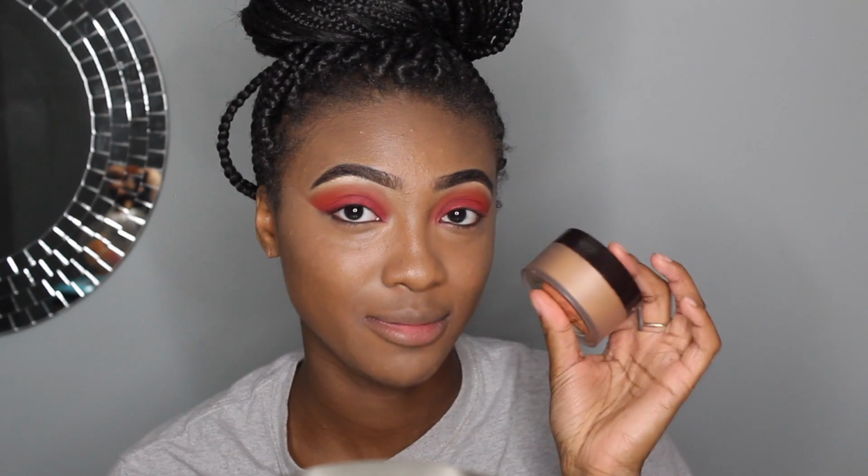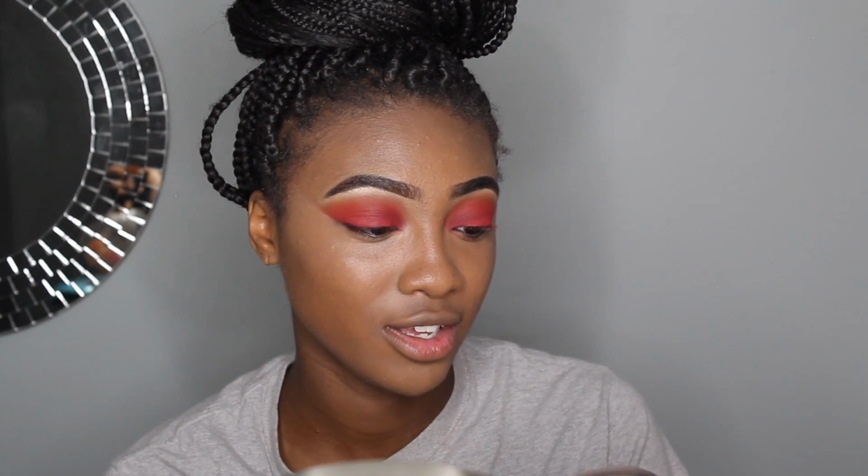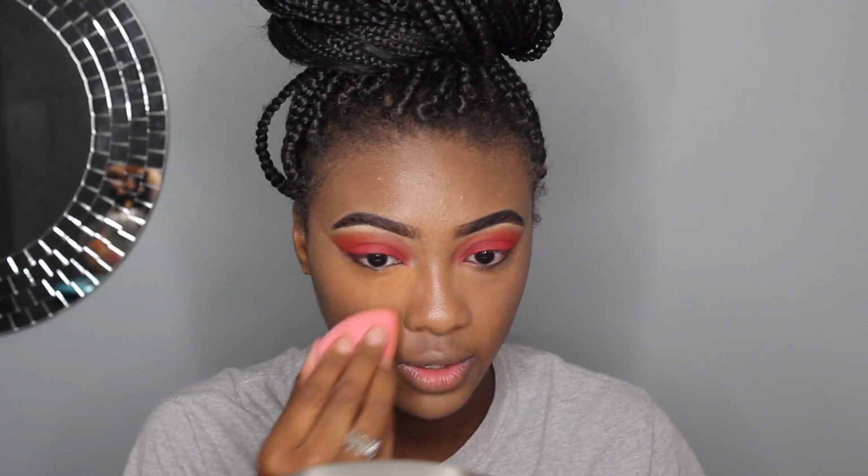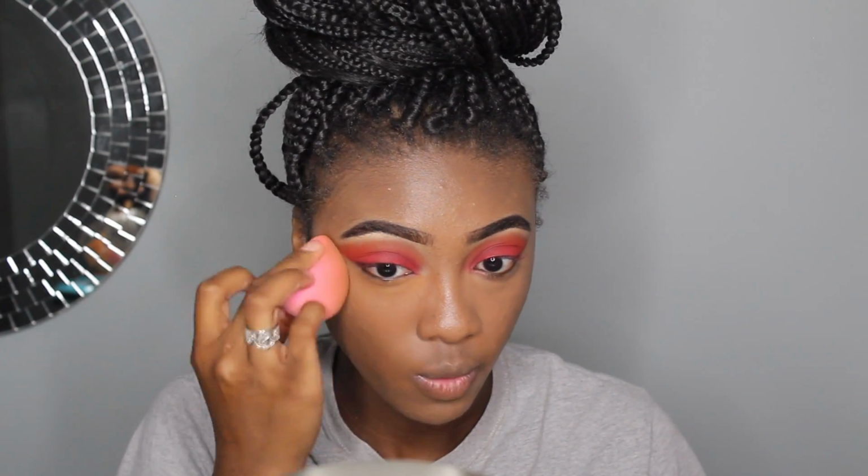I must say that I like this way better than the original translucent powder. This is the Laura Mercier translucent loose setting powder, but this is the medium deep color. This is the one for brown skin. Just look at it. Look how you don't even see it. And I'm not gonna get a white cast.